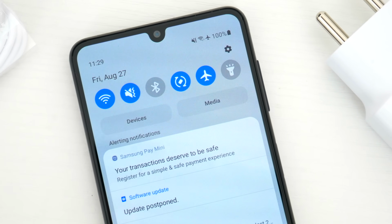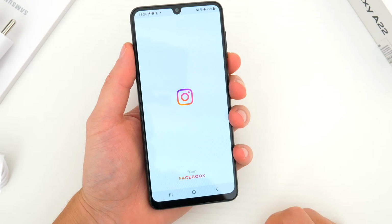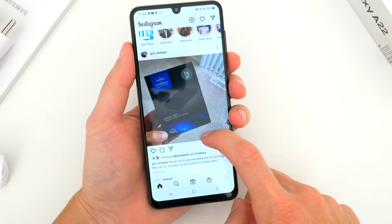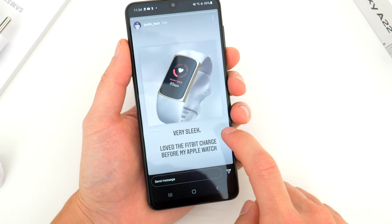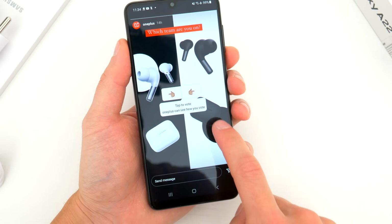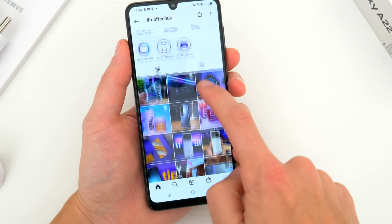Also, the 5000 milliamp battery inside this thing pushes me past 15 or 16 hours of screen on time under normal usage with some gaming thrown in. For me, that's well above average, and that big battery could even last you 2 full days on a single charge if you're not a particularly heavy user. So that's great. Battery life is a big plus, and you've really got a device here that's in it for the long haul.